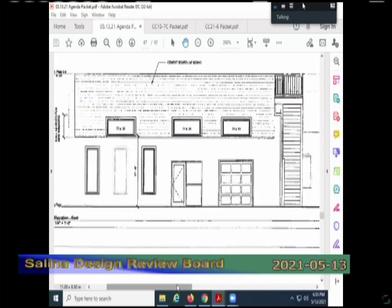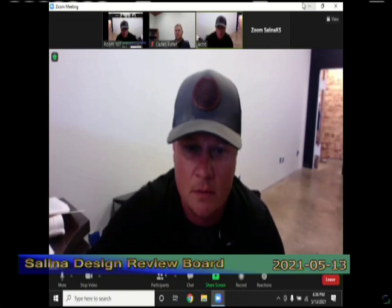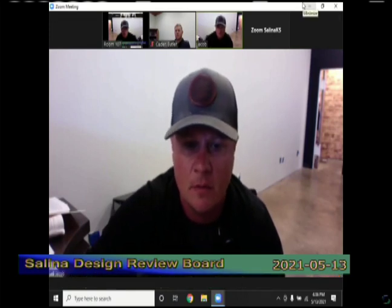Okay. And then what about the carport structure that was in previous plans? I believe that application was submitted by the previous owners. I think this is the first time Restore Properties has submitted something for this. Yeah, I think that's correct. It was all the previous owner's architect.